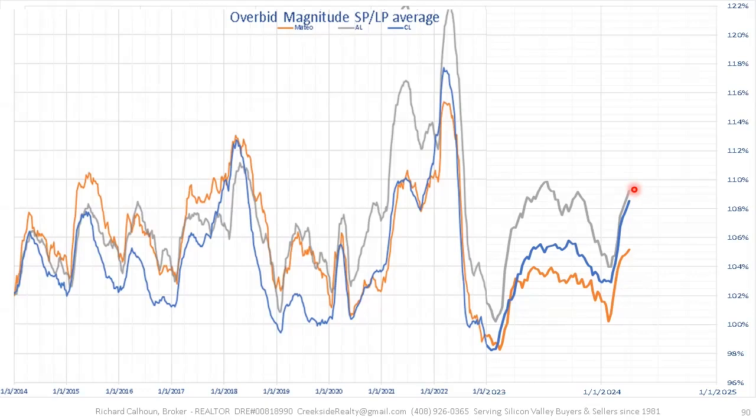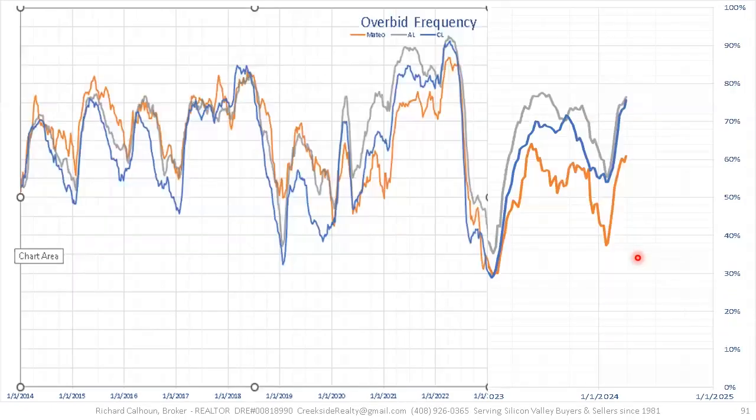Usually sellers reduce the price when they're not able to sell. If they're not able to sell, buyers typically aren't overbidding. So it's one of the reasons you want to look at so many metrics. Then you have Santa Clara County at somewhere around 8.5% above the ask price, and San Mateo County is somewhere around 5% above the ask price.